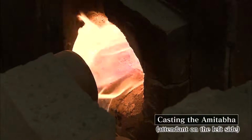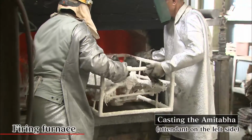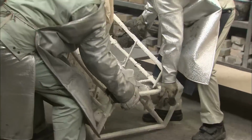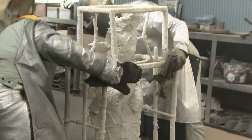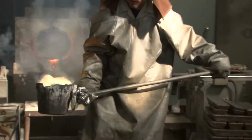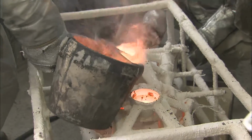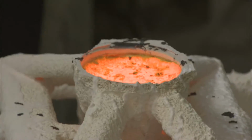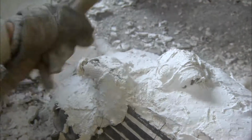The next casting is the Amitabha, the attendant on the left side. This mold is made of wax. Once that has melted, the mold is heated further. Then, melted copper alloy is poured into the mold. It has to be poured in quickly, in seconds. Once it's cooled down, they crack it open.